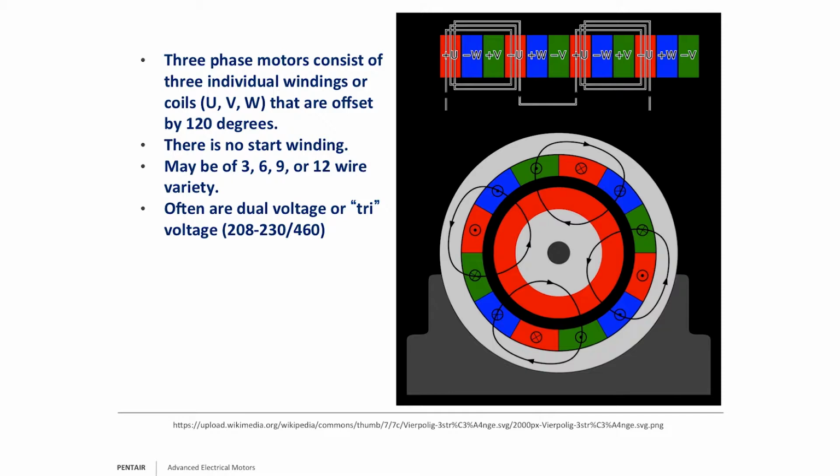When you look at a three-phase, it consists of 3 coils, often designated the U, V, and the W. They're 120 degrees offset. Now this is a 4-pole motor we're looking at here. Now they also may be of the 3, the 6, the 9, or the 12 wire variety. But let me tell you, they're all 12 wire. And I know a lot of people say, oh, I've never seen a 12 wire sticking out of a motor. And you probably will not ever, because the motor manufacturer puts wires 10, 11, 12 together internal to the motor. The other external wires is what you'll see to wire up.